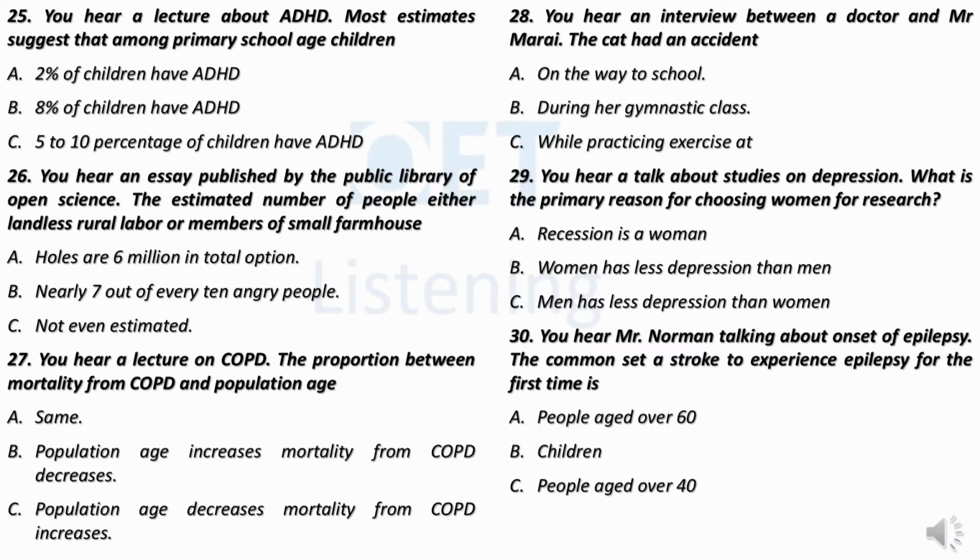Nearly 7 out of 10 hungry people in the world, or about 600 million in total, are either landless rural labourers or members of small farm households. Many of these 600 million people live in areas where water or temperature constraints allow only one crop harvest per year.